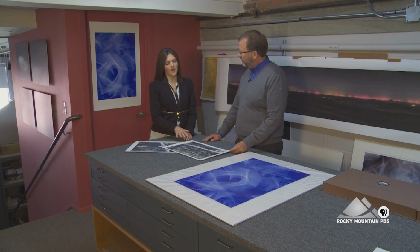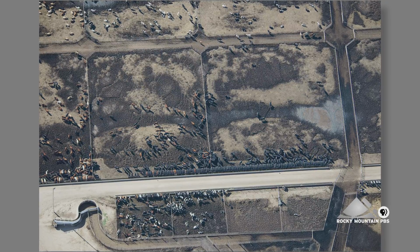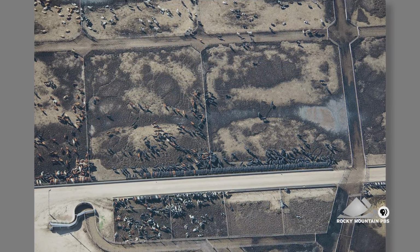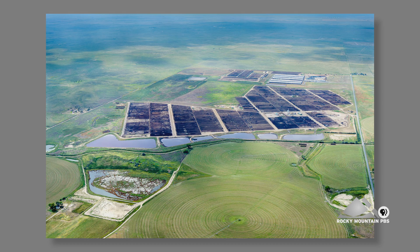What do you hope that the average eye sees? That there are a bunch of cows that get to live in a very constrained environment, but then I hope I bring a more aesthetic representation here. So it's an interesting picture to look at just because of the geometry and the composition.